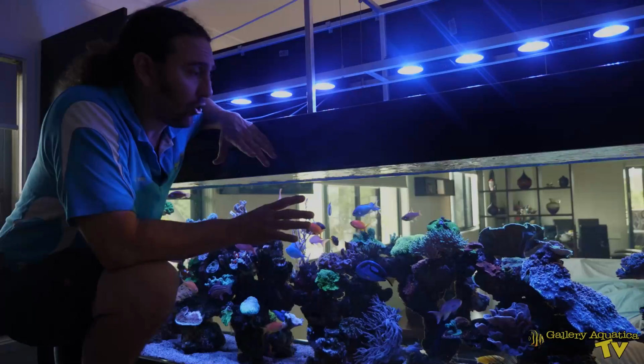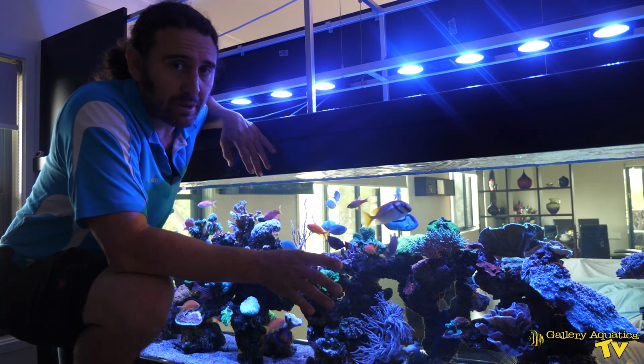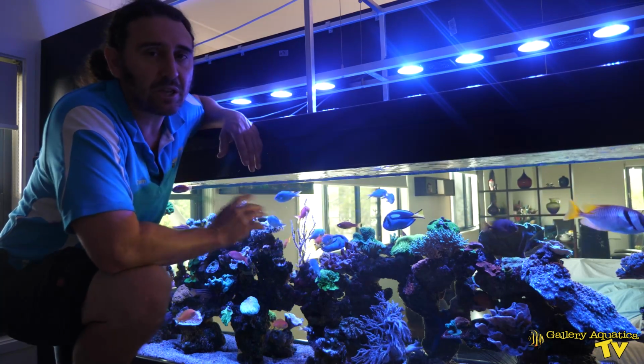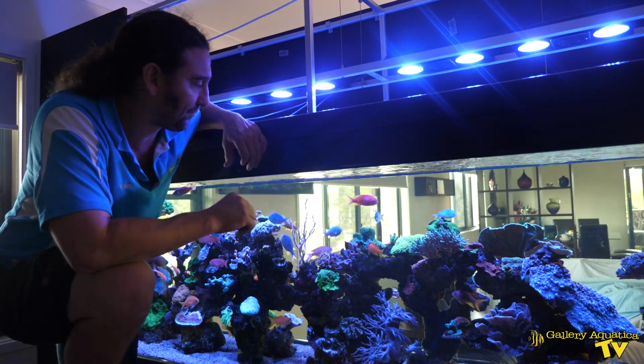I had actually hoped that we would be able to get some footage of this algae before it completely disappeared, so that we can just show you exactly what it looked like, but this treatment has been so effective that we can't find a single piece of this algae.